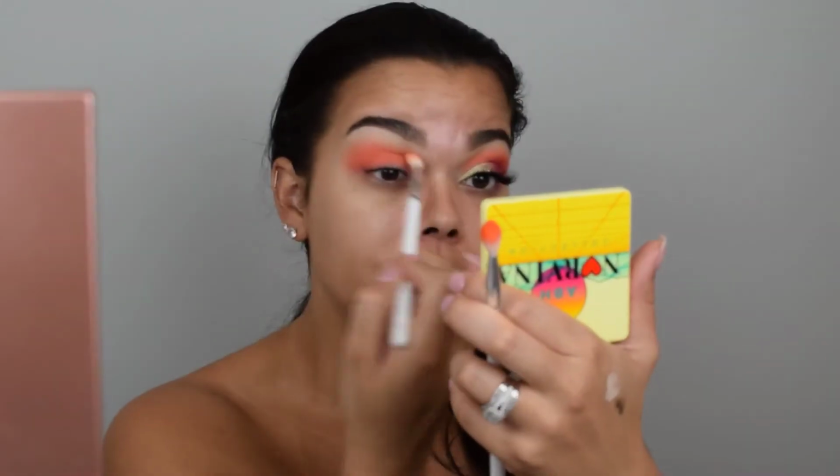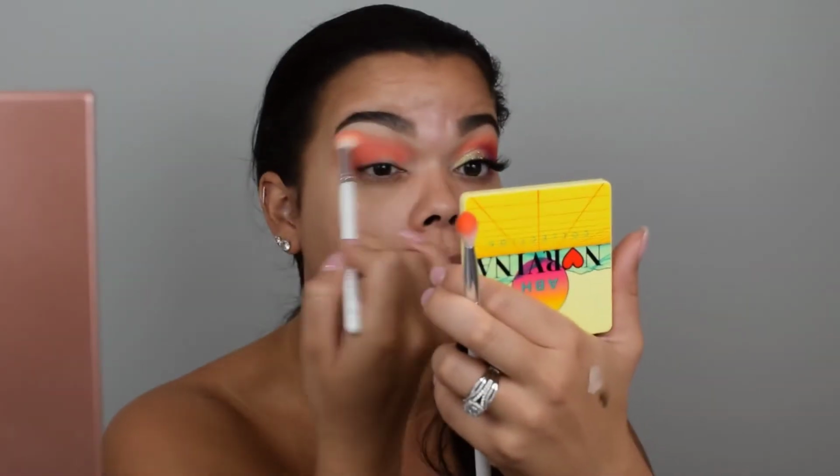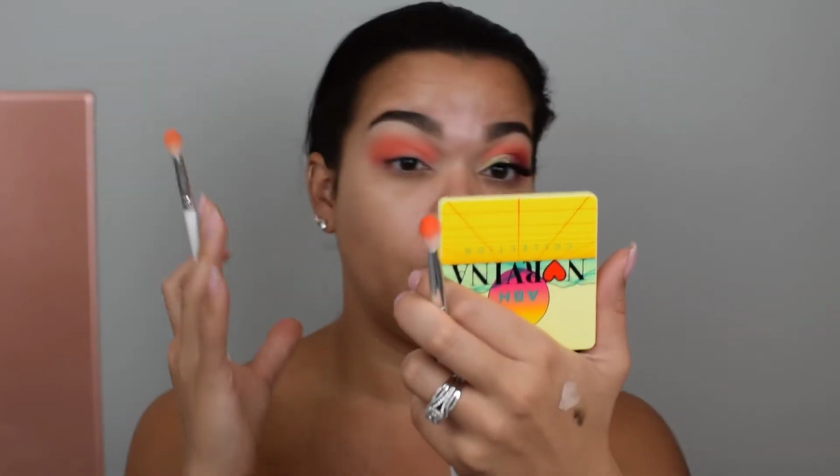So I'm gonna take that first brush. I'm not gonna add any more product. I just wanna make sure I'm always blending out the colors so that we know we're blending out where things stop and start. And I'm really excited for this part. We're like literally almost done.